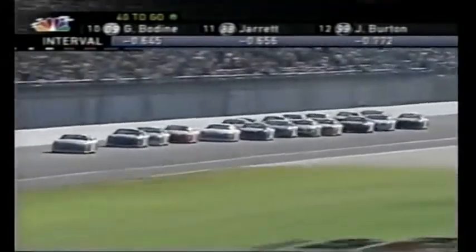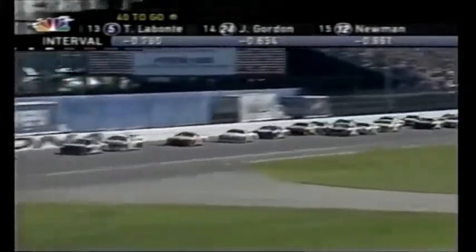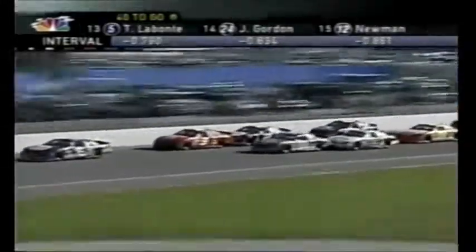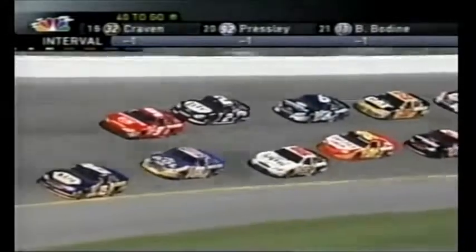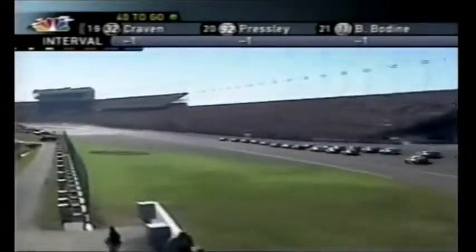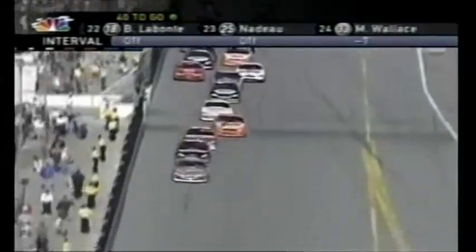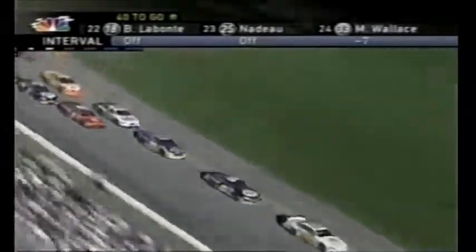Michael Waltrip trying to make his way back up. He's in 5th place. And he's just moved by Bill Elliott for 4th. So Michael's starting to rumble again. Haven't seen him up front in a while. Not contending for the lead anyway. See Jeff Green there in the 30 car in 7th position. Haven't seen him too much today, but here he is with just a few laps.